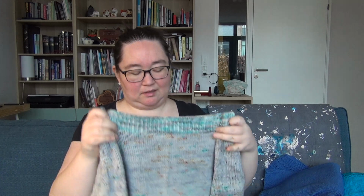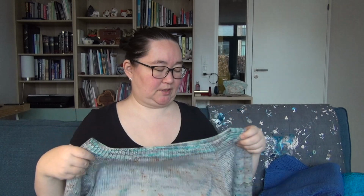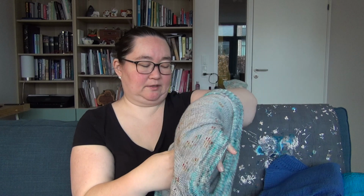It's the Merino Decay. I'm not 100% sure, but I think this is only 2 skeins of the main color and then a bit of the contrast. And I used the contrast because I wasn't sure that I was going to have enough of the main color. I think I might have had. Didn't take a whole lot of yarn to knit this. Maybe I had 3 skeins. Who knows? I have project pages. One pile is getting smaller, one pile is getting bigger.